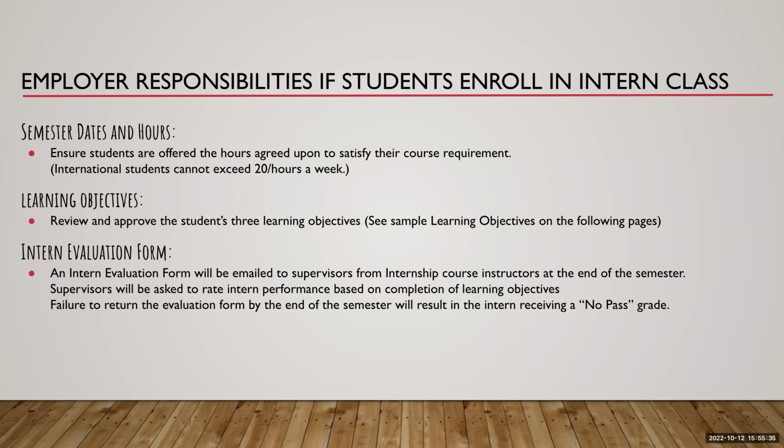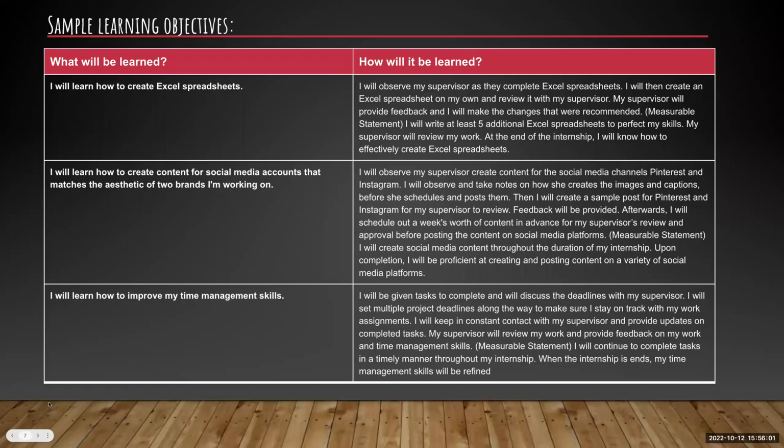Learning objectives: review and approve the students' 3 learning objectives. We're going to go over some samples of those in a moment. Intern evaluation form: an intern evaluation form will be emailed to supervisors from internship course instructors at the end of the semester. Supervisors will be asked to rate intern performance based on completion of learning objectives, and failure to return the evaluation form by the end of the semester will result in the intern receiving a no pass grade. We don't want that to happen.